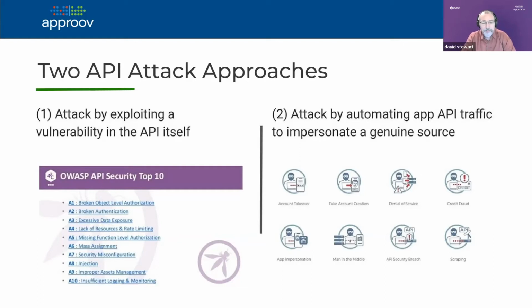So it has accelerated very quickly, and API abuse is effectively using the API in a way that wasn't intended. So if you've written an API to communicate between a backend and a mobile app, then anything that tries to use that API that's not the mobile app that was intended, that is API abuse. It has many forms, but the important thing to recognize is that it doesn't need to rely on a vulnerability in the API itself. It can simply be impersonating genuine traffic. And that can create all kinds of damage.